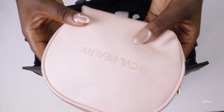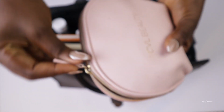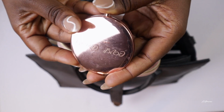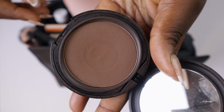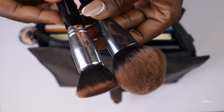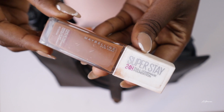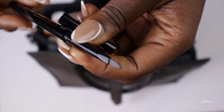Then I have this makeup slash touch up bag, which is from CVL Beauty, and I carry a number of things. I carry my mirror for when I have to touch up. I have my powder. I have some brushes in here. I have a highlighter from Maybelline. I have my foundation in here. I have my brow pencil in here as well.